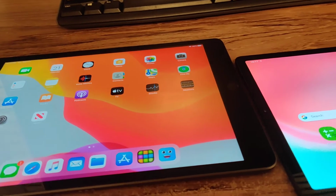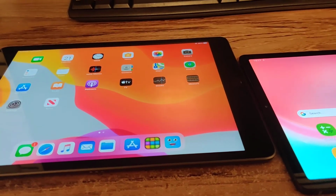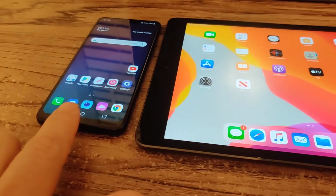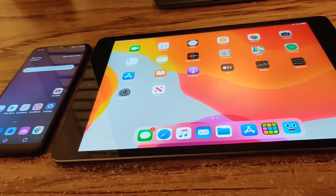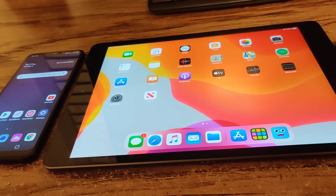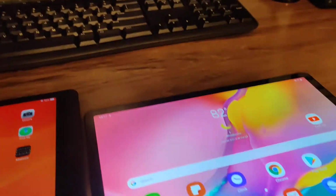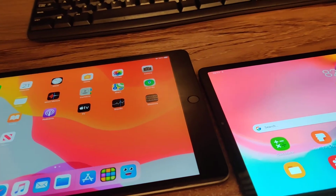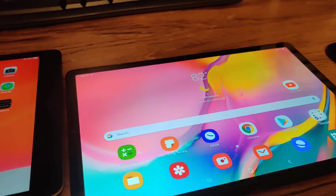Anyways, so these are my new, I bought 3 new devices recently. This is about $350, $250, $150, what is that? 6, 7, $850, about $850 of new tech. All brand new, not used, that I've gotten in the mail in the last couple of days. And I want to talk about them.